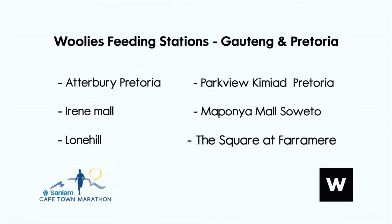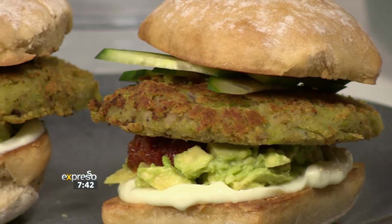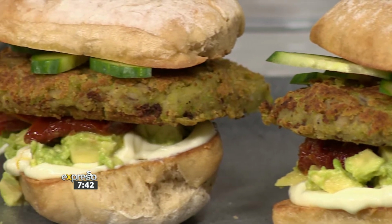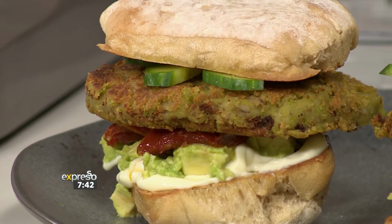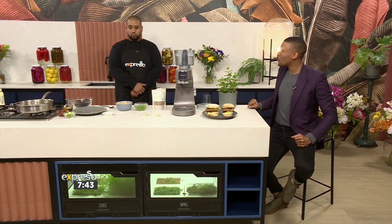An essential part of training for any event is the correct intake of the right foods. We all know this. You always need to replenish your body before and after any big race, and this next recipe is going to do just the trick, I promise you. It's a butter bean and pea burger with smashed avocado. A burger, yes. Peas, yes. And avocado, absolute yes.